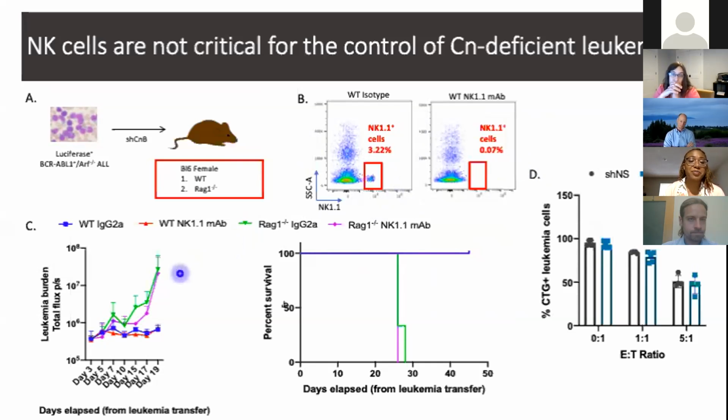As you see here in panel C, these are the results of my in vivo experiments, in which both your wild type groups, isotype control or NK1.1 depleted, pretty much had leukemia clearance compared to both my RAG1 null groups, which progressed in their leukemia burden. And this is also represented here in their percent survival.